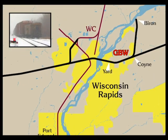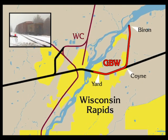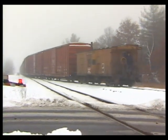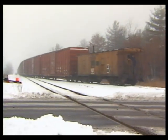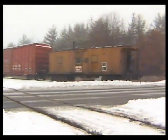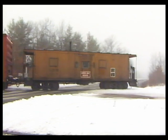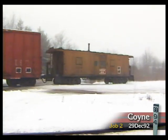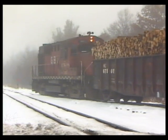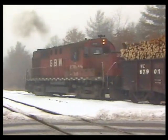At Coyne, the Burin branch heads north to a Consolidated plant on the Wisconsin River. Cars to the highway.